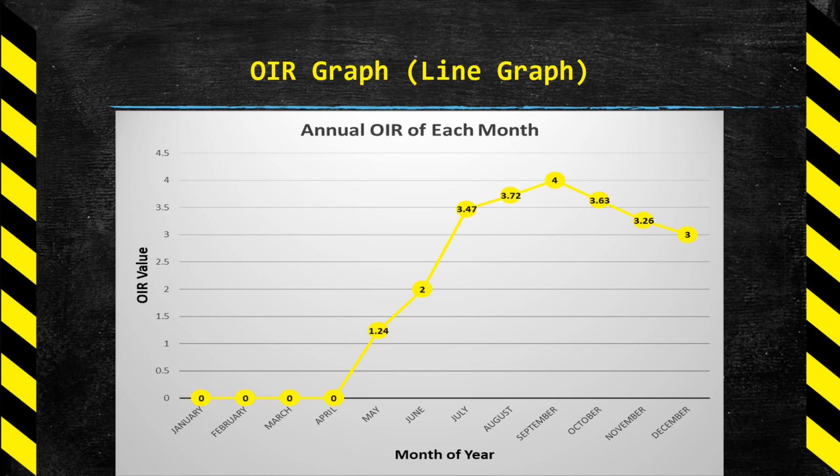But thankfully, we only had 6 recordables, so our OIR did not skyrocket to double digits. And we can obviously see that there are a lot of ways for improvement here, but this is what the Airlines region shows us within our OIR from our annual OIR of each month.